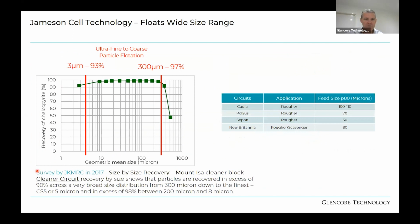So basically this slide talks about the chalcopyrite, which is obviously the copper application, and talks about the size spectrum to which the Jameson cell can float. Up here you can see it's getting up around 300 microns at 97% recovery. And if you look at the 200 micron range, it's right up around the 98 to 99% recovery mark. So in terms of the coarse size fraction, the Jameson cell can go right up into that high level.